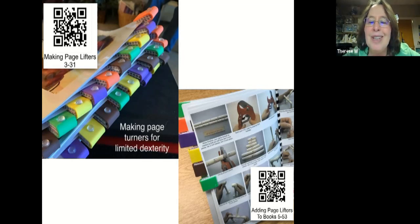Page lifters. There's a ton of page lifters out there, and I've made a variety, and here's some that are made out of, again, recycled election signs. And I'm using a material that is called Remo 1. It's removable, right? And so you attach it to all the pages, and you can say, turn to the orange pages or turn to the purple pages, right? So you can quickly get to the page that you're looking for by using color code.